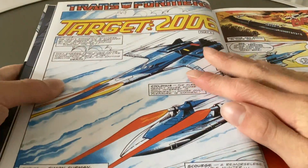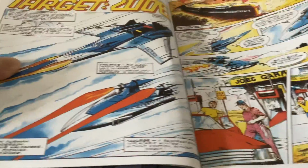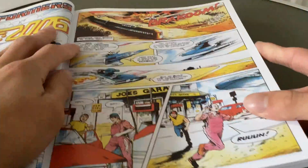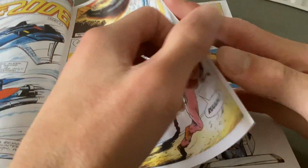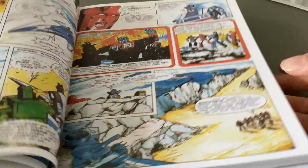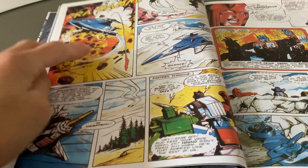And now we open up with Target 6 Part 1. So that's the end of the prologue. We've got Cyclonus and Scourge. Oddly enough, both are blue, instead of one being purple and one being blue. They attack this train, they're flying off, causing chaos. And let's see, we've got Scourge taking out some people there.